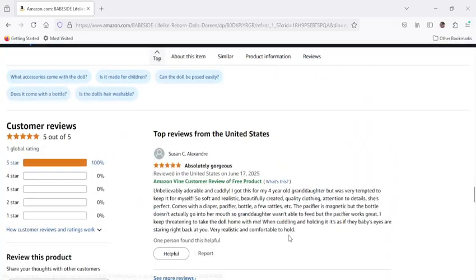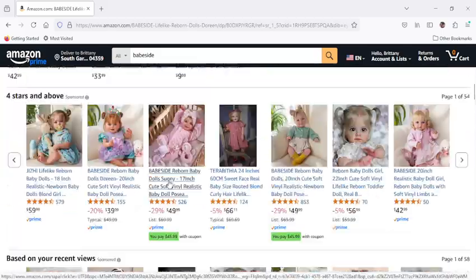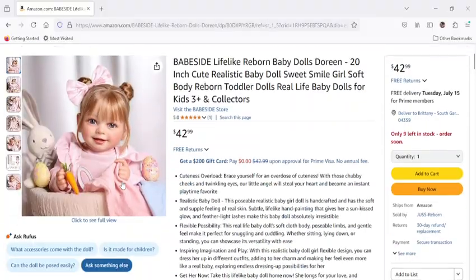I see this person gave it a really good review. They got it for their 4-year-old granddaughter, who probably was not old enough to have a real reborn. I don't know if I'd let a 4-year-old hold my reborn with the mohair that's very nicely painted, because reborns are art and therapy dolls, and I don't know that I want a 4-year-old holding that, personally. But would I let a 4-year-old hold a Bayside doll?